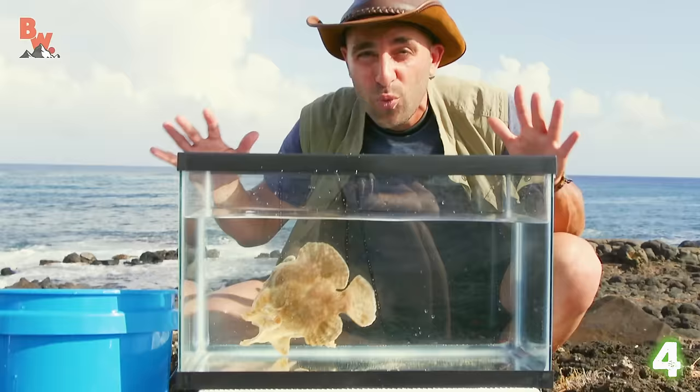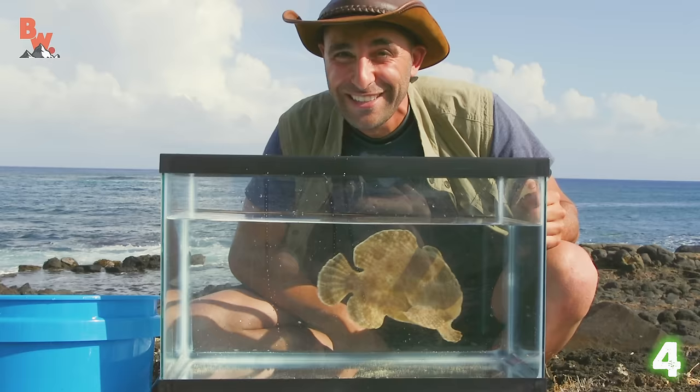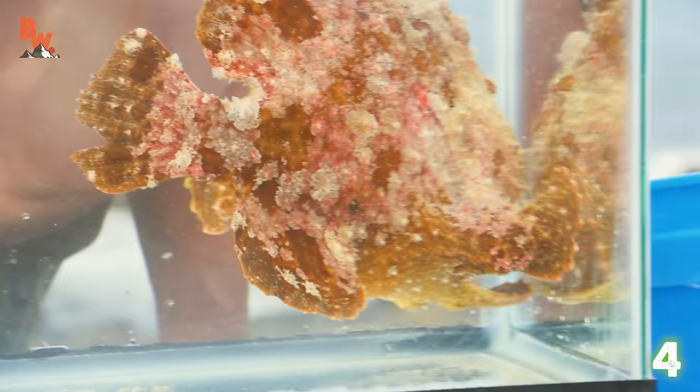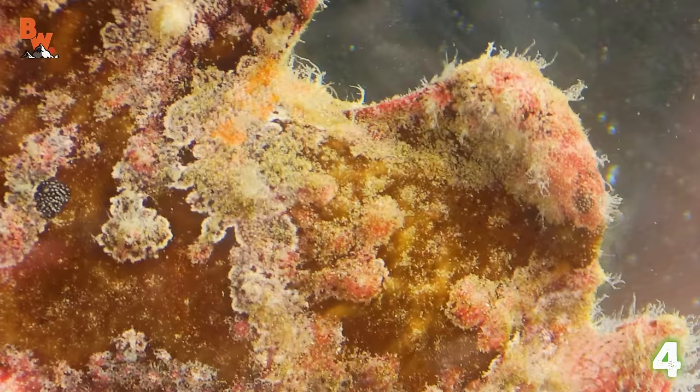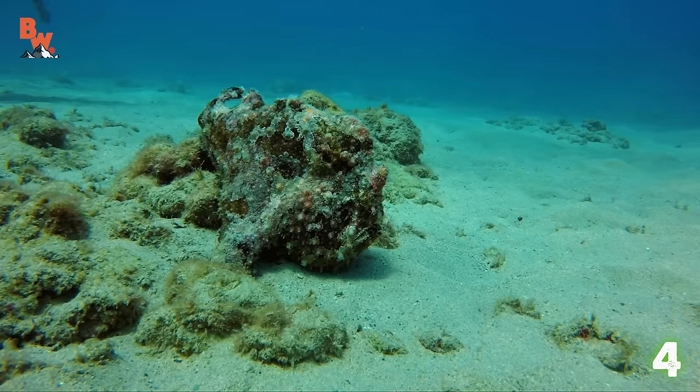Believe it or not, we caught a more bizarre looking and even bigger frogfish. Are you guys ready to see that? I think we're ready. Now, the reason that we really wanted to get this one up close for the cameras is look how much this animal looks like a head of coral. It even has little tubulars growing off of its skin. It's crazy. It's perfectly camouflaged, almost impossible to see when this is beneath the ocean surface.